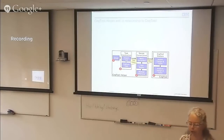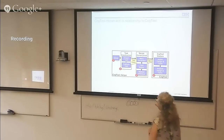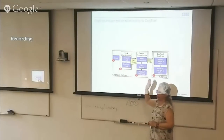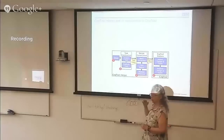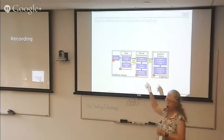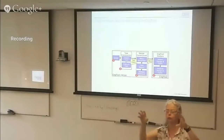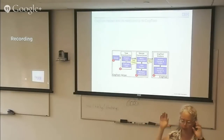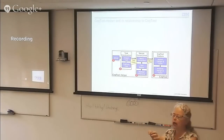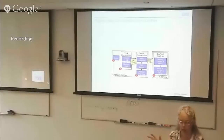This is how CogTool Helper relates to CogTool. We do a little setup first, and then a task construction where we capture these tasks. You can also save them and import them later, or you could write them by hand if you wanted to, but that makes it harder for a lot of people. Those are then saved as test cases, and we go into the running GUI code and extract the menus. It's not just menus, it's all the widgets, but they call it menu extraction because menus are the hardest, because they're dynamic. Then it replays the test; you're just demonstrating it on the running code.